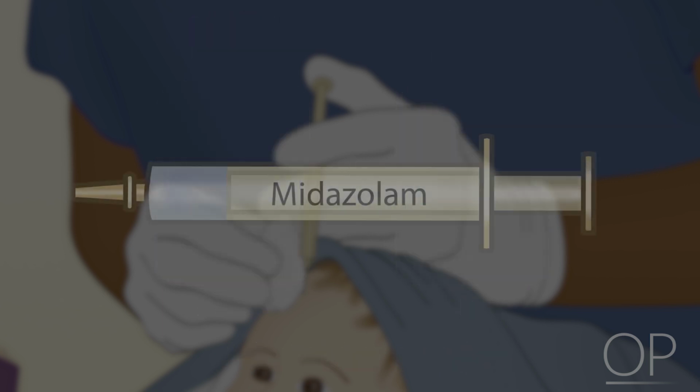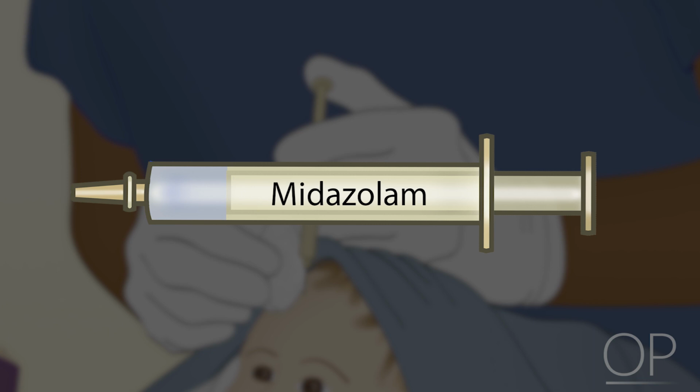Another thing you can do is give medicine for anti-anxiety purposes. They don't need to have a complete procedural sedation, with all the other requirements that we'll discuss further, to take off the anxiety and make this a much more comfortable procedure.